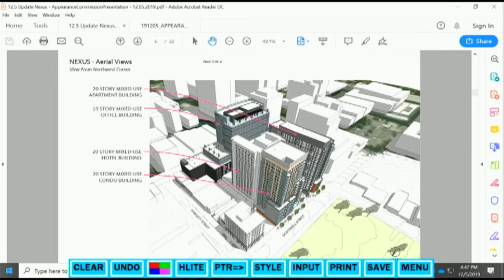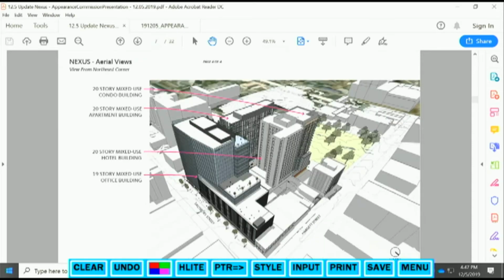And then on McDowell, you start to see Nash Square there on the right with the condominium and apartment building fronting. And then around the back of the site again on Salisbury, you're seeing the office building on the left and sort of the hotel sort of inside the mid-block.